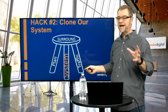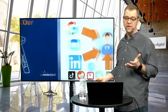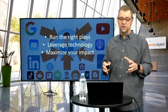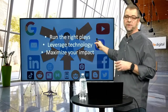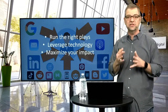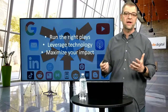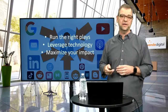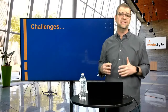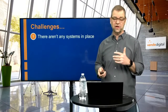We're going to take a look at hack number two here, which is really the system, right? It's another leg of our stool. This leg is really important for us because it's going to help us run the right plays. It's going to help us leverage technology. Technology is super important. And it's going to help us maximize our impact that we're trying to have with these ideal customers. Now, when it comes to having the right system in place, there are a few challenges I wanted to share with you.